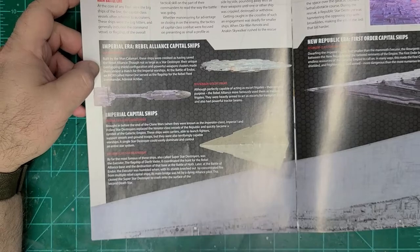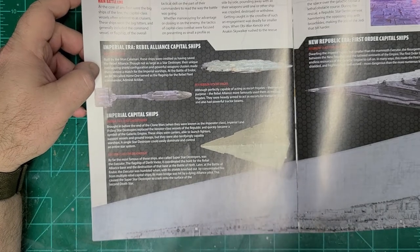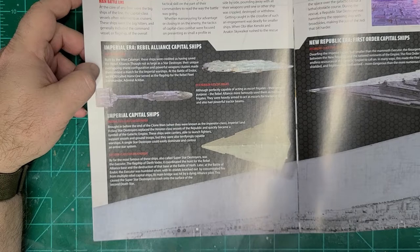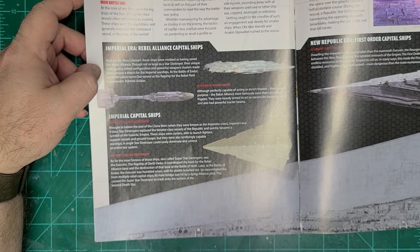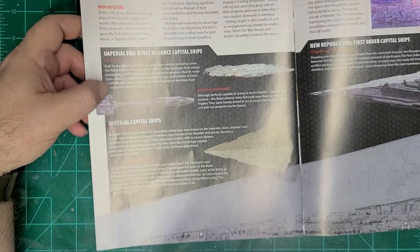Imperial capital ships. The Imperial 1 and 2 class Star Destroyers. Brought in before the end of the Clone Wars when they were known as the Imperator class, Imperial 1 and 2 class Star Destroyers replaced the Venator class vessels of the Republic and quickly became the symbol of the Galactic Empire. These ships were carriers able to launch fighters, support vessels, and ground troops, but they were also terrifyingly capable warships. A single Star Destroyer could easily dominate and control an entire star system.